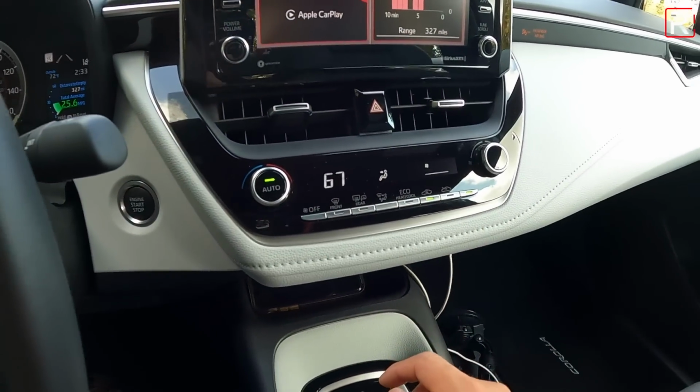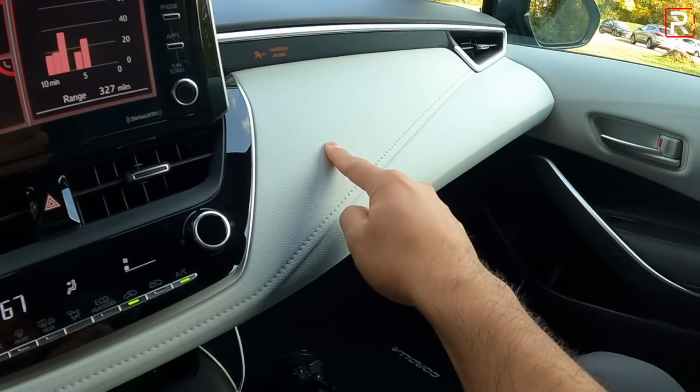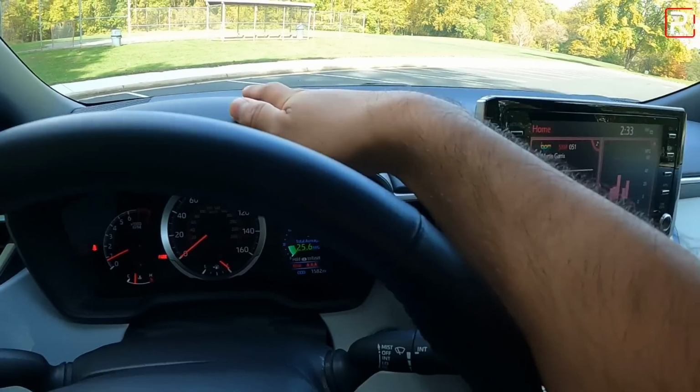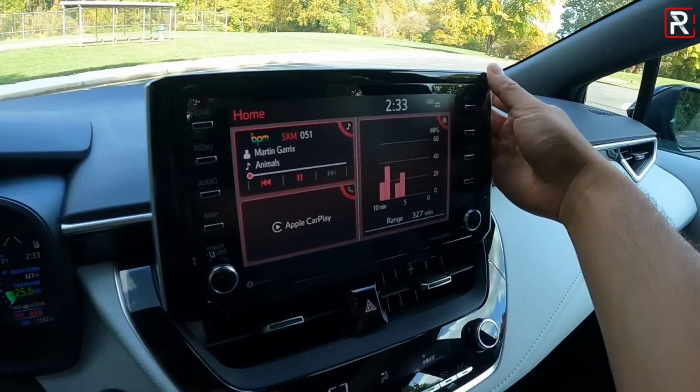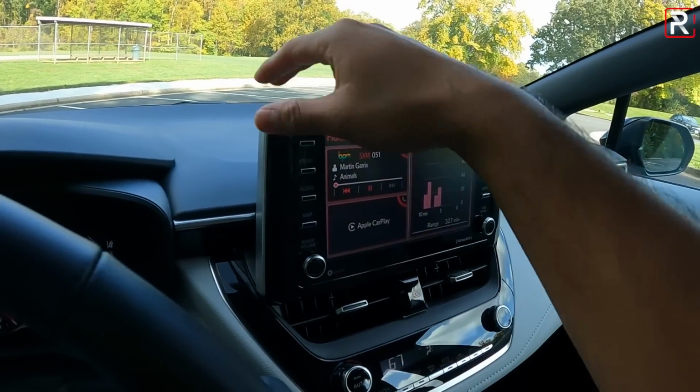All Corollas also include the single zone automatic climate control. You have a soft touch injection molded plastic on this part with that faux stitching. It's soft touch here. However, the plastic on the upper part here does feel a little bit cheap. I don't love that. The bezel for the infotainment system, it's a floating display, like I said. However, it's a very thick bezel.